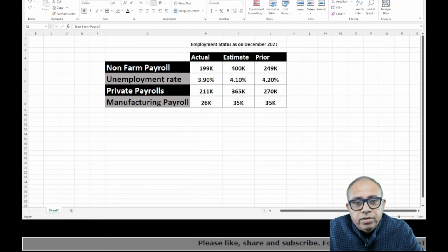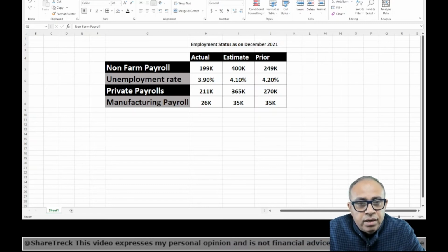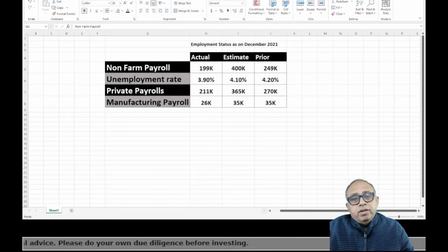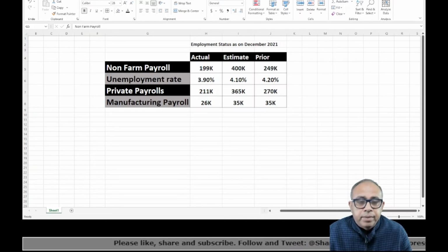And when it comes to private payrolls, that is the private sector, the prior period they had 270K, and the estimate was 365K this time around, and we have 211K for the reporting period. So there also we are below not only the prior but also the estimate. It's possible that due to the pandemic and the lockdown, a lot of the hospitality industry, restaurants, entertainment, and all those kinds of establishments were under severe stress, and many might have closed, and therefore employment out there has dropped and the payroll numbers have dropped. But then our unemployment rate should have been higher, but the unemployment rate has gone down. So it's very confusing to me, but I'm going to try to interpret it as best as I can.